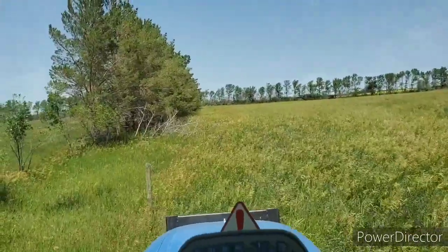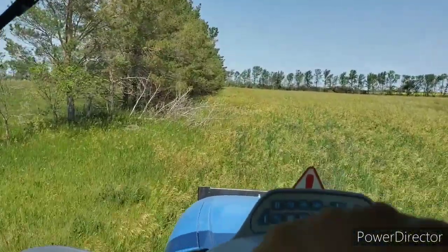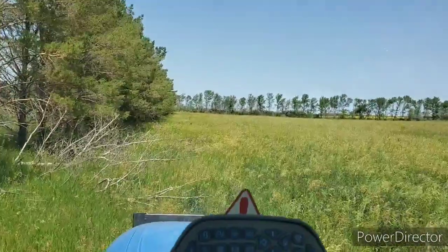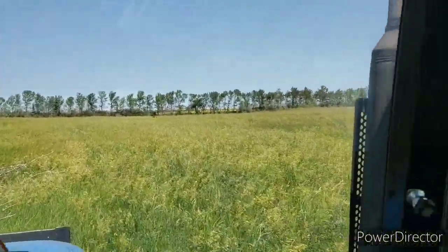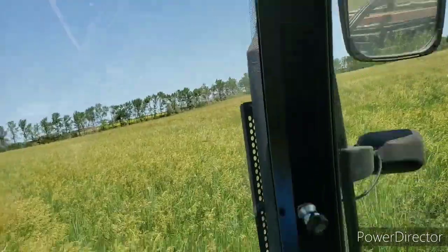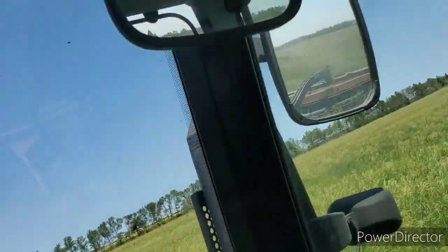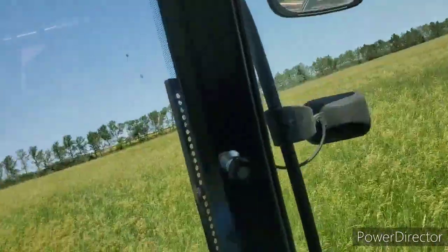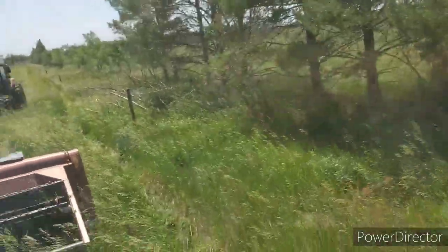And it looks like we got a tree in front of us, and me with no saw to move the tree out of the way. So I guess we'll just work the haybine around it. How's that sound? Kinda like that. Kinda like that.